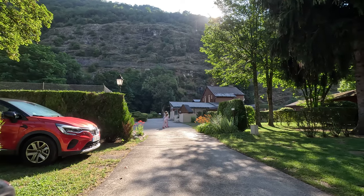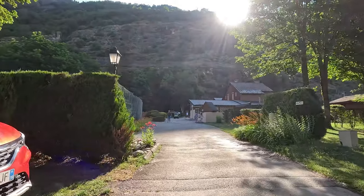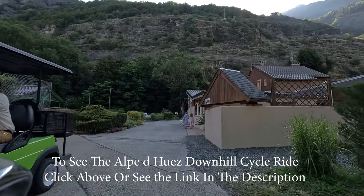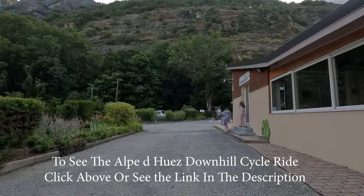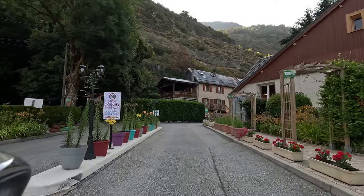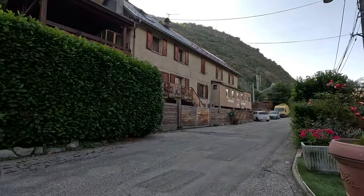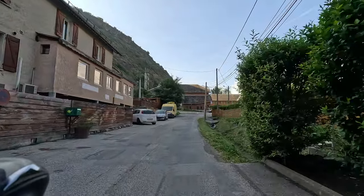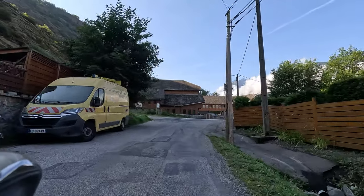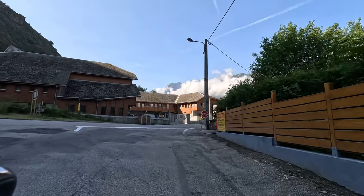Another famous climb. It's Alpe d'Huez. There we go. Let's see what we can do. Advantages of being on the last campsite before the start, but the downside of it is that you are immediately, without any warm-up, straight into the climb of Alpe d'Huez, because this is exactly where it starts.